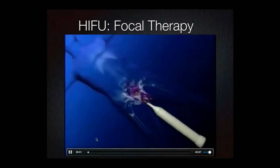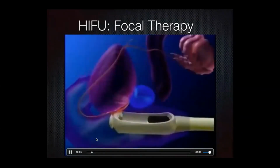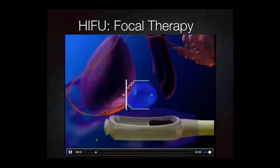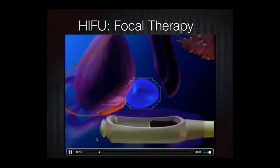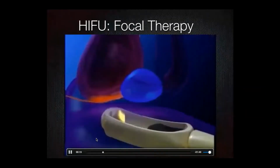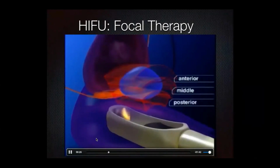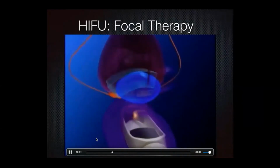The SonaBlade 500 system is a computer-controlled device designed for transrectal delivery of high-intensity focused ultrasound energy to the prostate for treatment of prostate disease. Urologists have been using the SonaBlade 500 system to treat benign prostatic hyperplasia, also known as BPH, localized prostate cancer, and recurrent prostate cancer. The device makes use of integrated biplanar ultrasound imaging for real-time treatment monitoring, treatment planning, and pre- and post-treatment imaging of the prostate.